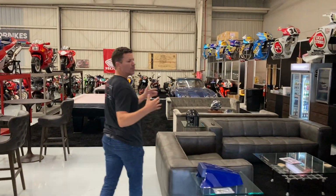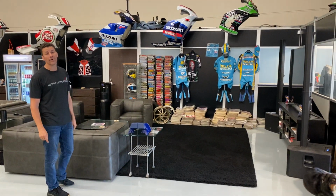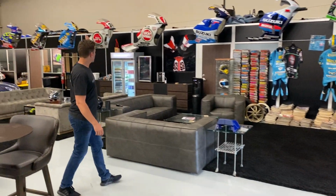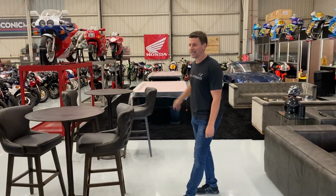This here is the lounge. We watch MotoGP events. We have parties and things like that here. MV Augusta just borrowed it to launch one of their new videos, if you will. Over there's a beer fridge. We keep that stocked at all times in case you're waiting for your bike or come here to pick something up. We have pool tables here as well to keep you busy.